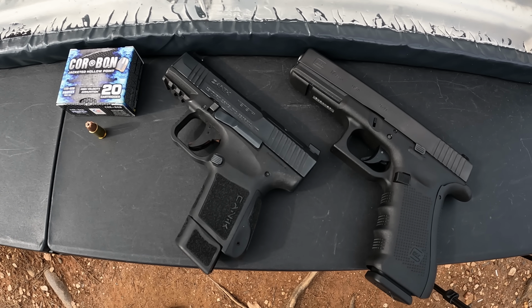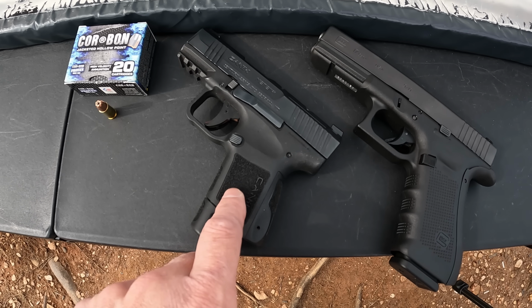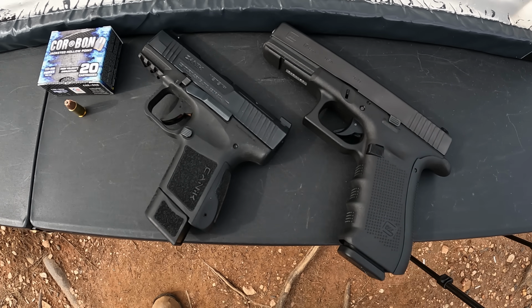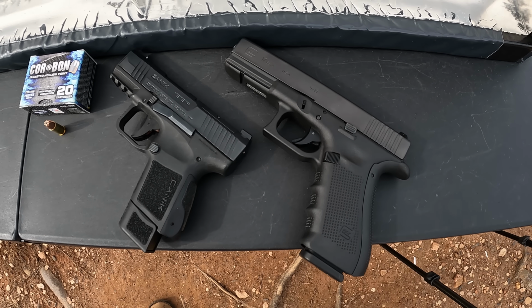And of course, I'm gonna run it through a couple different barrel lengths out here. For the shorty, we got the 3.1 inch barrel Canik MC9, and then for the longer one, we've got the Glock 17 with the 4.5 inch barrel. So if this stuff lives up to the velocity claims or even gets close, it's gonna be right up my alley, because I'm a big fan of fast moving 9mm. But let's get this stuff set up and let's see what it can do.